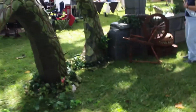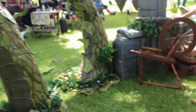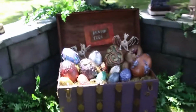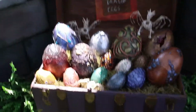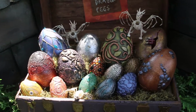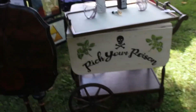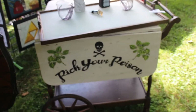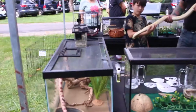Oh, they even got this little spinning wheel over here. Oh, look at this. Got a Charizard chest full of eggs. Dragon eggs. I like this. Somebody's revamped a little bar cart and it says pick your poison. I like that.